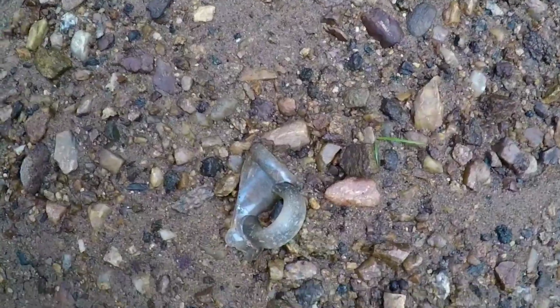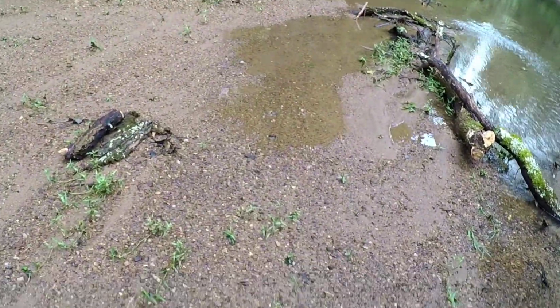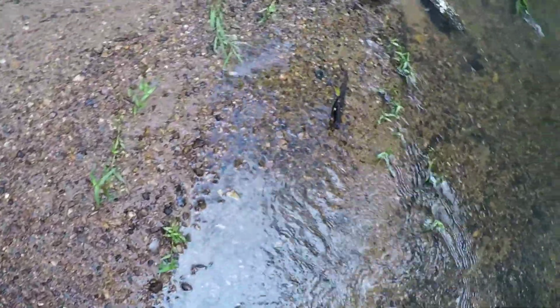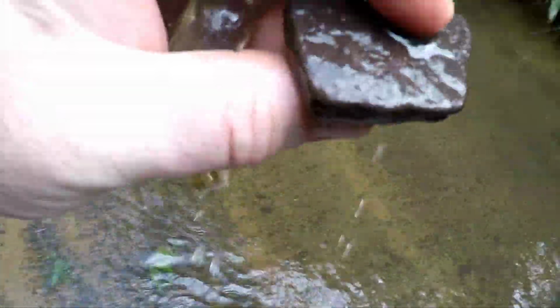There's an old jug top over there. Now that's old. That'd be a nice one. Old jug top. So that used to be a vase or something. Oh yeah, there's another piece back up yonder that looks like the same stuff. There's another piece of pottery, maybe. Yeah, I think that's another piece of pottery.